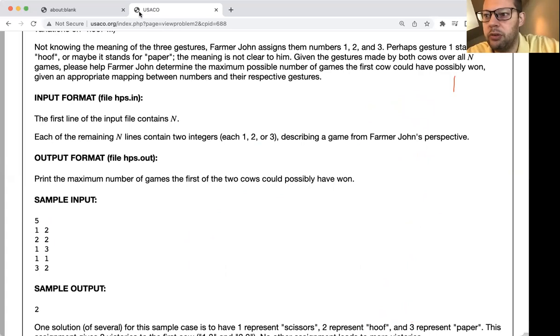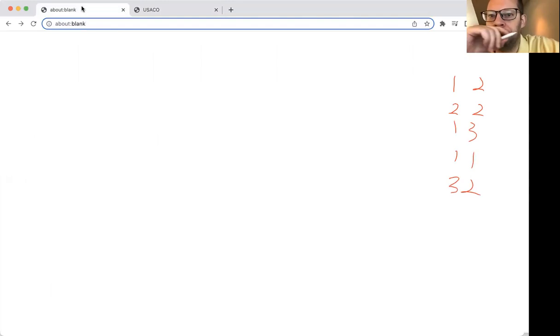Here I've got 1, 2, 2, 2, 1, 3, 1, 1, and then 3, 2. Okay. So in the world where 1 beats 2 and 2 beats 3 and 3 beats 1, versus in the world where 1 loses against 2, 2 loses against 3, and 3 loses against 1. We've got 2 scenarios here.